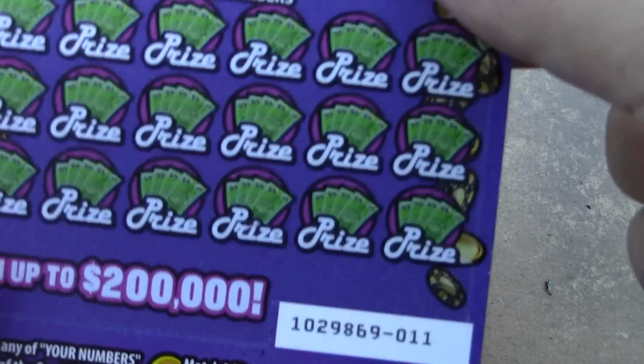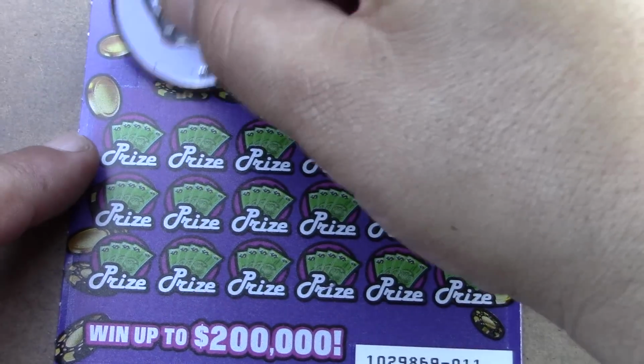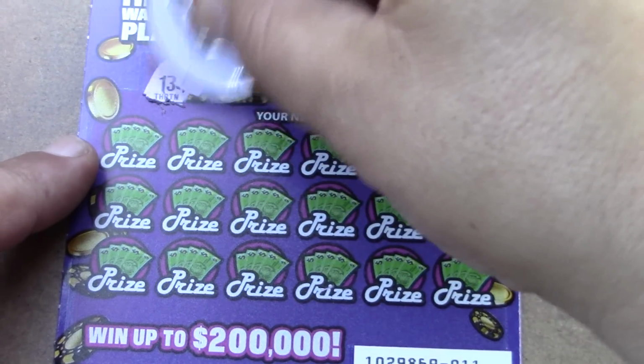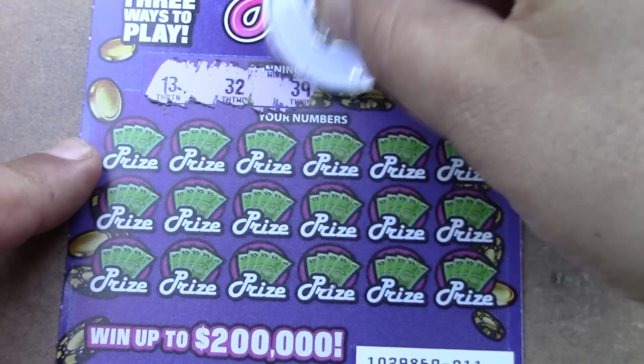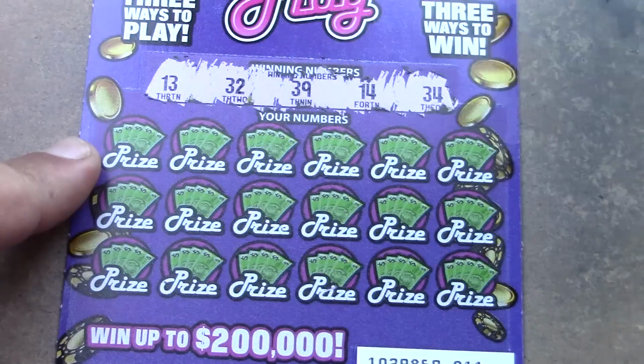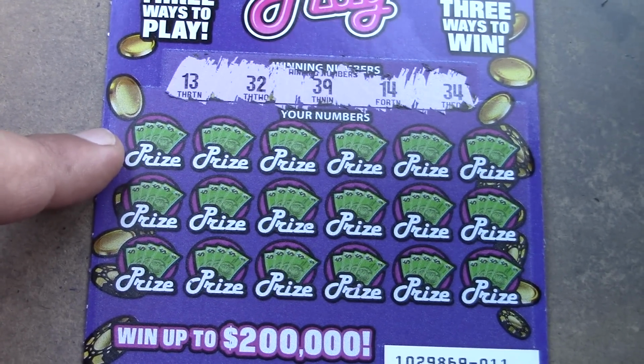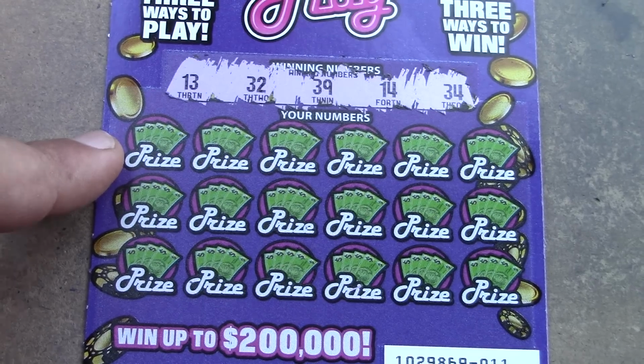Well, let's go on to the second Triple Play ticket. Let's see if we can get back-to-back prizes. This is ticket number 11. The last one was ticket number 10, because I forgot to say it, which I know I forgot to say it. So that was ticket 10. We got $6 on it. Ticket 11, let's see if we can find a match or whatever. 13, 32, 39, 14, and a 34.